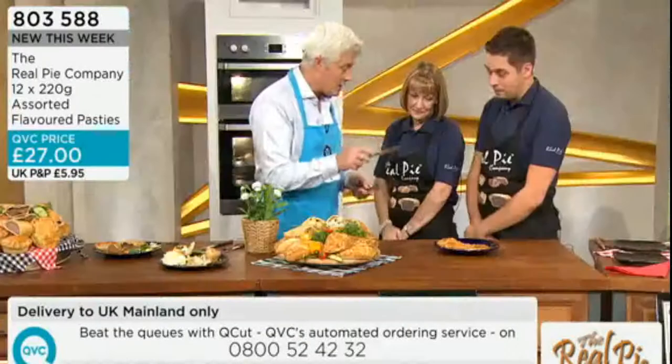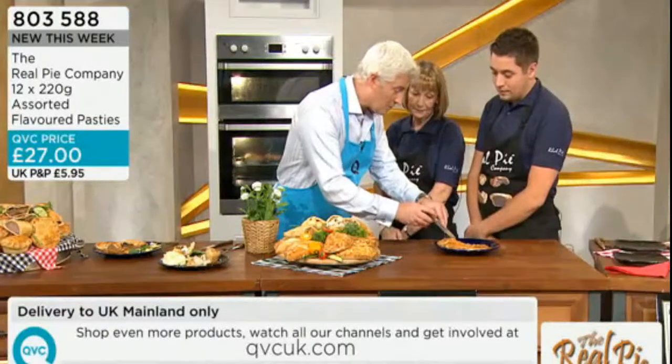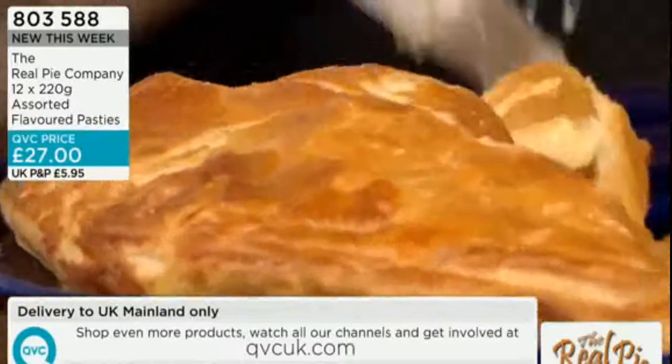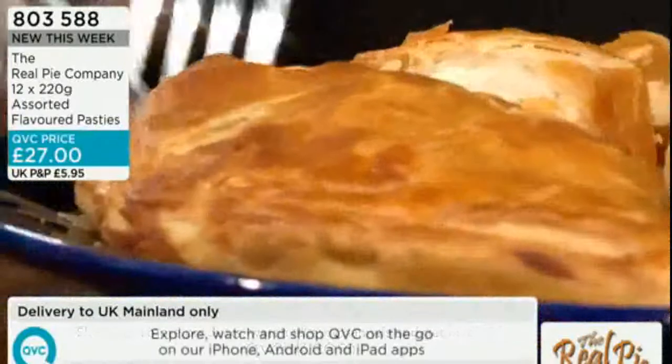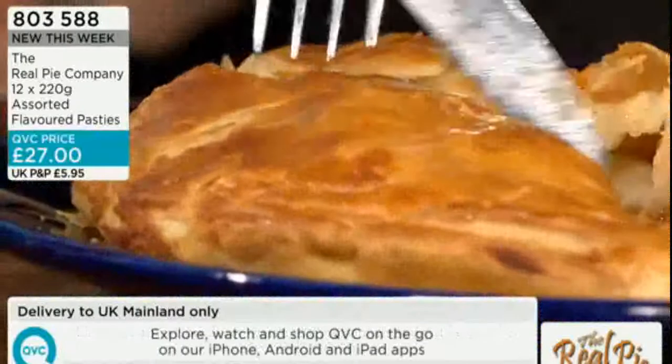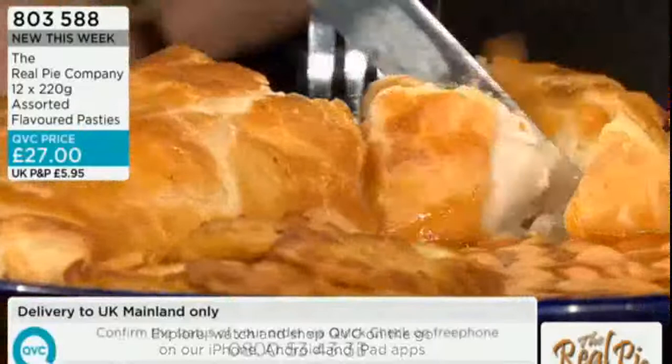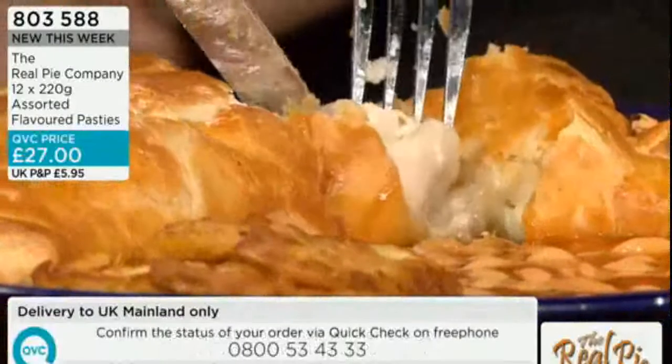So this is the new flavour for me as a pasty. Have I got the knife the right way up? Probably doesn't matter, that pastry is so soft. It'll just cut straight through. Seriously, look where you cut through. Let me just turn that around. Again, when you buy a pasty, normally it's this flat mess. Oh my goodness, look at that. There's nothing much inside.